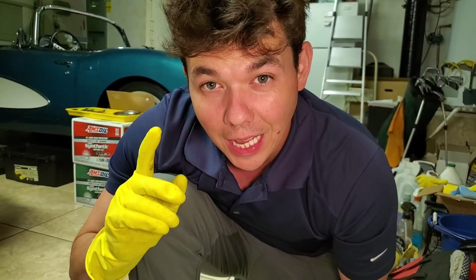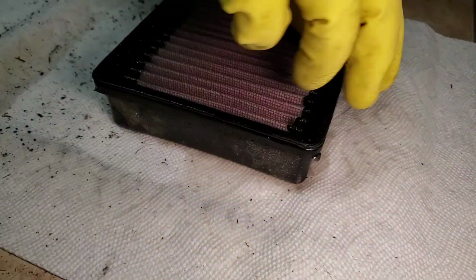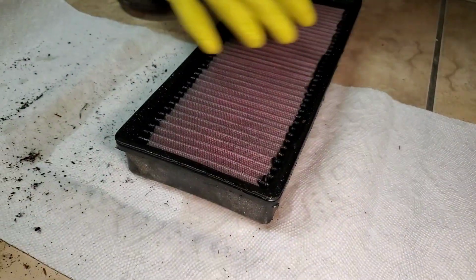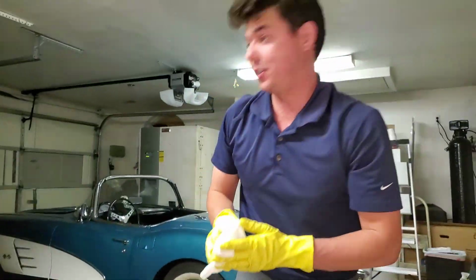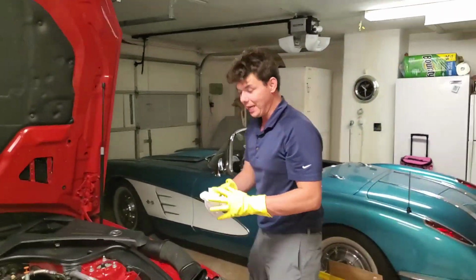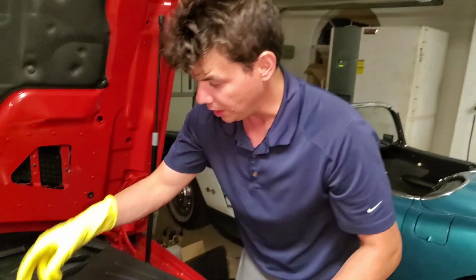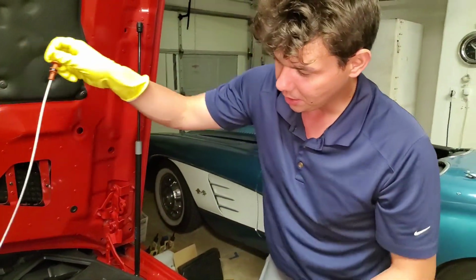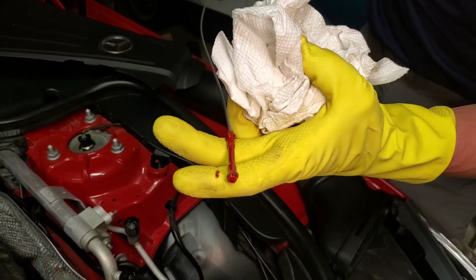Just wanted to mention how important this seal is right here. This is such a beautiful, soft rubber. Doesn't let any of this stuff get by. And I want to show you what that actually looks like. This oil right now has 10,000 miles on it. We're getting ready to do our second oil analysis. But I just want you to get a real good look at this motor oil.